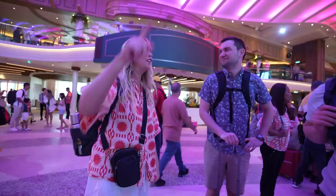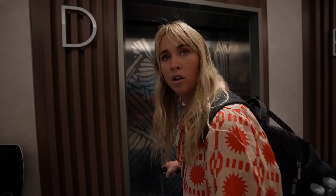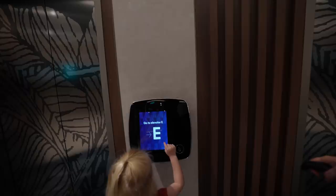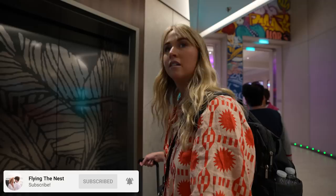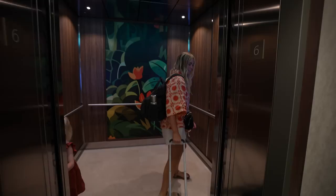Where are we? So the elevators are quite unique here. Hunter, can you click number four? Number five. No, and then it tells you, look, go find elevator A. So press five. Oh, yeah, click five. E. Where's E? Oh, E. I really like the way they've done that, actually. I feel like the elevators should be less congested this way, right? They say it should be, yeah. Let's do it. There's no buttons inside. Oh, yeah, see, Hunter, there's no buttons inside. It's just going to take us there.